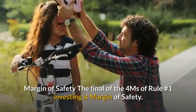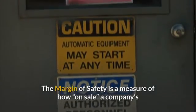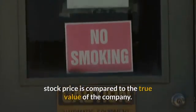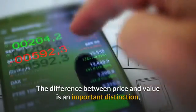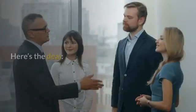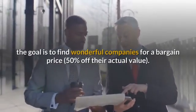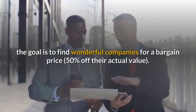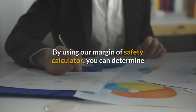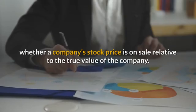Margin of safety. The final of the 4 Ms of Rule Number 1 Investing is margin of safety. The margin of safety is a measure of how on sale a company's stock price is compared to the true value of the company. The difference between price and value is an important distinction, as a company's stock price can vary wildly without its value ever being affected. Here's the deal. As Rule Number 1 investors, the goal is to find wonderful companies for a bargain price, 50% off their actual value. By using our margin of safety calculator, you can determine whether a company's stock price is on sale relative to the true value of the company.